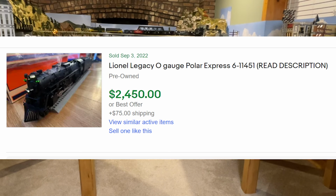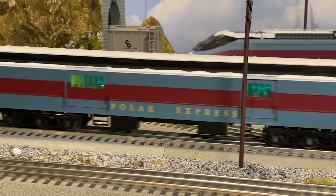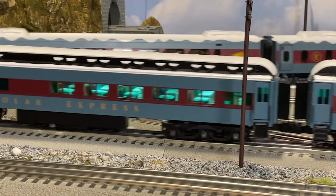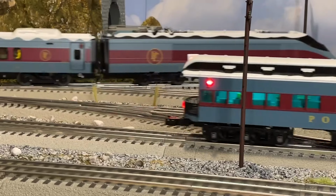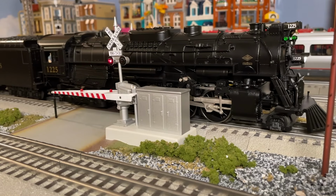The average selling price for the Polar Express is around $2,500. You know what kind of train this is? An expensive one. So that's $1,000 over what the engine was worth new. And we are now in the year 2022. Quite a few years have passed since this engine was released. And there's been listings, especially around the holidays, where we have seen much higher prices for the Polar Express.